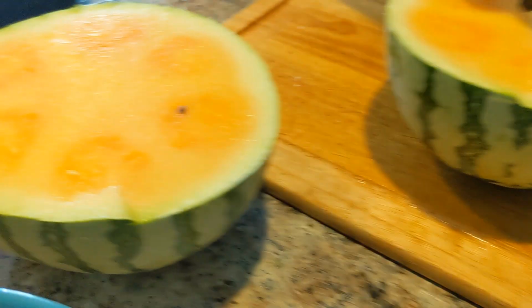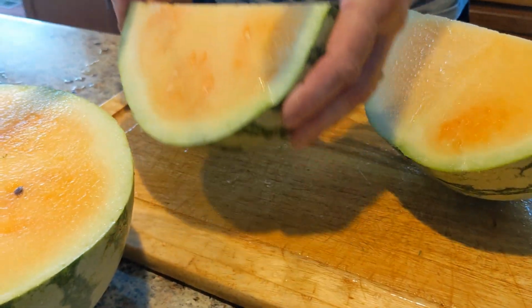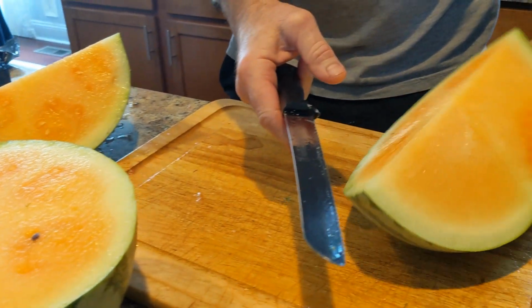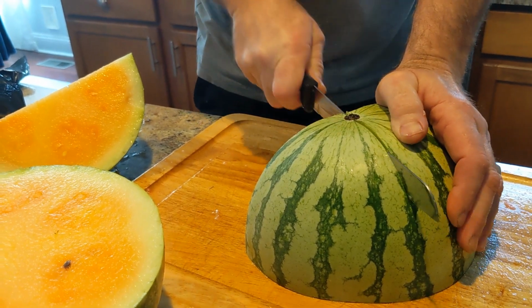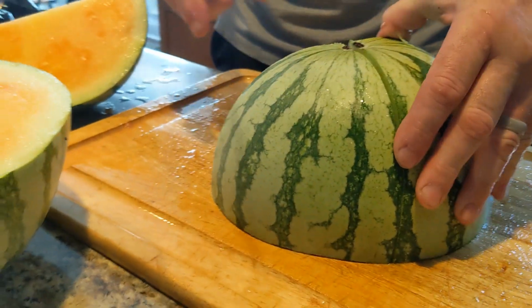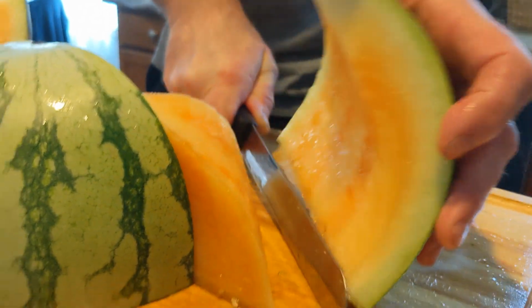What do you guys want? The orange watermelon's my favorite. Which color do you guys like the best? I hate all of them. What? I'm sorry, I just don't eat melons. Squidward. I'm not a melon. I love orange. Not a melon girl here. I mean, I got melons, but I don't eat them.